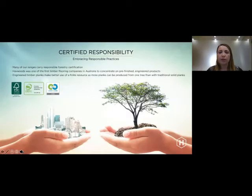I'll start on the certified products. So we like to carry a lot of sustainable material. We're all very eco-conscious nowadays, so we pride ourselves on our eco labels that we supply.